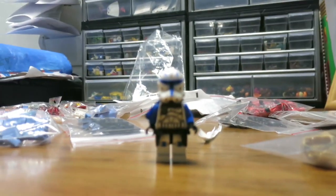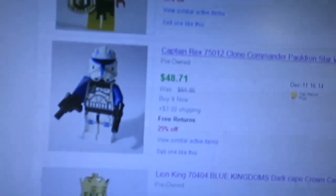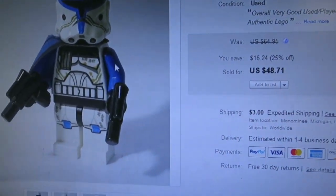There we go. Let me pull him up on eBay. So I have a listing here already. I just need to add 2 regular black guns. And that's what we sold for last time. It'll be listed right away.